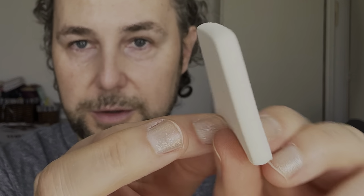There it is, the foundation, and okay, so I don't know if the camera can pick this up. Let me help. Okay, this is the velvety side, and I don't know if you can see it, there is a little layer of the velvety side, and then on top there is a sponge side. Very interesting applicator.